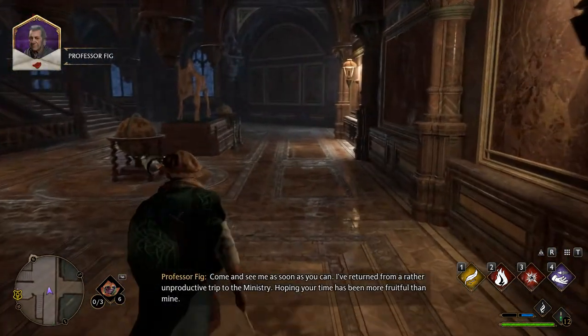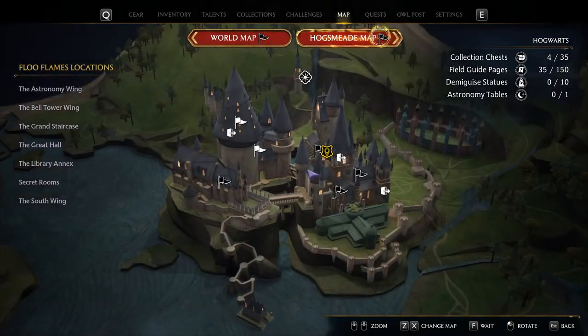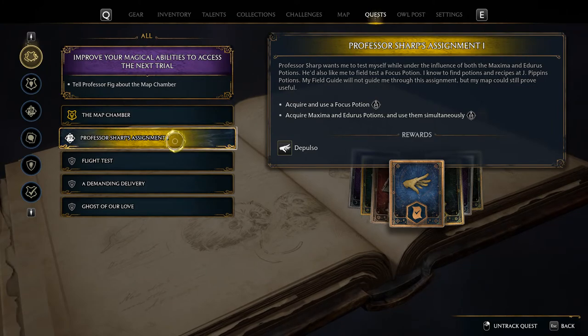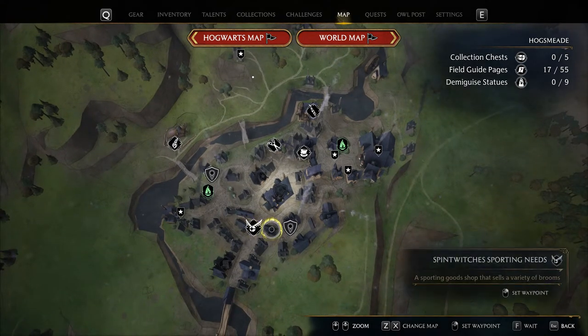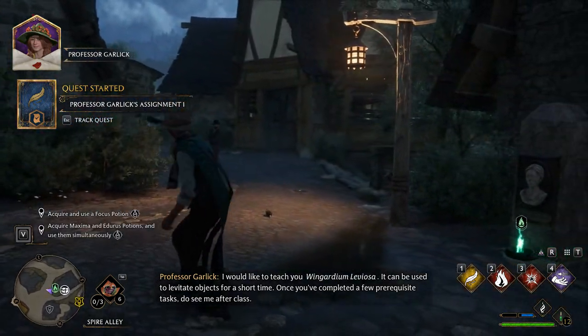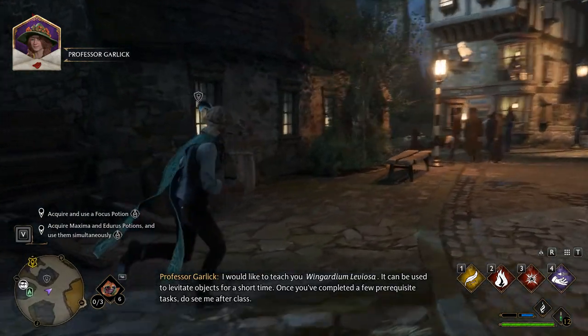Come and see me as soon as you can. I've returned from a rather unproductive trip to the Ministry, hoping your time has been more fruitful. Does it get any more cozy? Wingardium Leviosa. It can be used to levitate objects for a short time. Once you've completed a few prerequisite tasks, do see me after class.